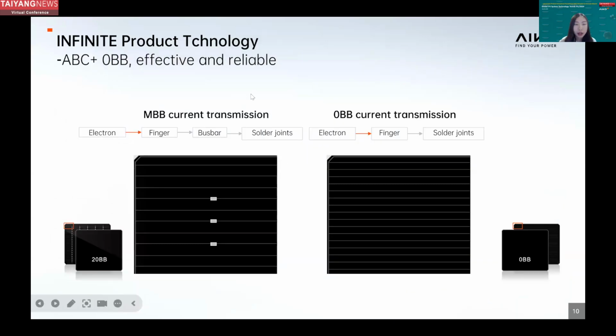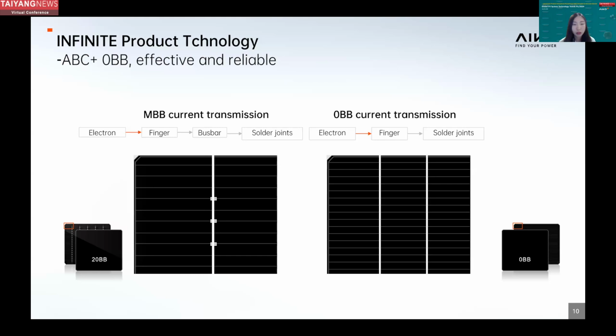Then we come to another innovation, the ABC plus zero busbar. We can also see the diagram here. For the multiple busbar current transmission, the electrons are collected by the fingers, then go to the busbar, then to the solder joiners. But for the zero busbar current transmission, the electrons go to the fingers and then directly to the soldering joiners, which means we can minimize the electrical loss by using the zero busbar technology.